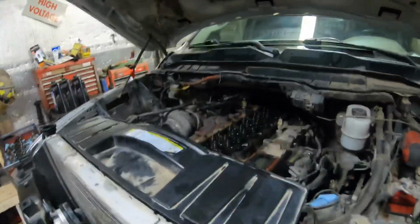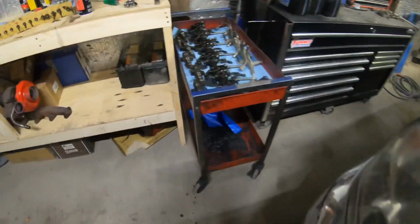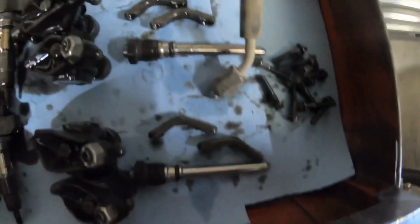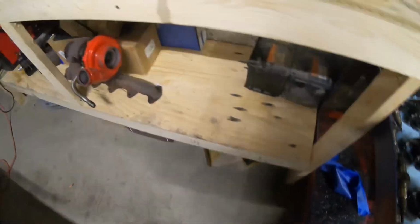All right, guys, we got all of the injectors out. We got the valve train out. Got our push rods out. I'll show you guys over here. Got all this stuff out in order, front to back. We'll back it all up here in a little bit, keep it out of the dust. Get your injectors in order. Then we keep our push rods in order.